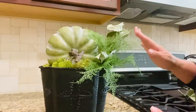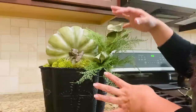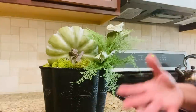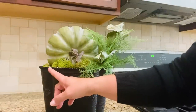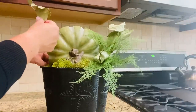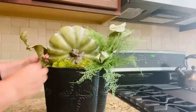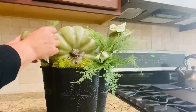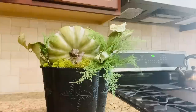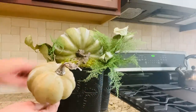I like this because it's adding quite a bit of texture to the whole entire piece. Plus, you now have about 4 different color greens, and I think that just makes the whole vignette pop. But I am going to add a little bit to this side as well. A smaller pumpkin, and I'm going to try and add that in on the other side.